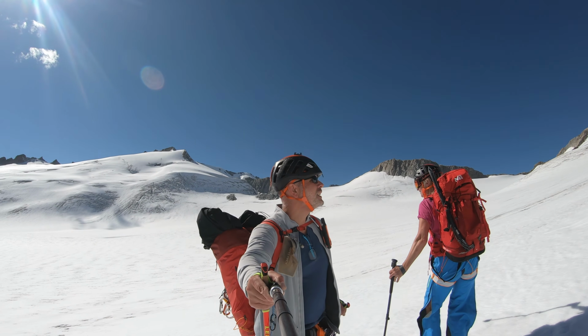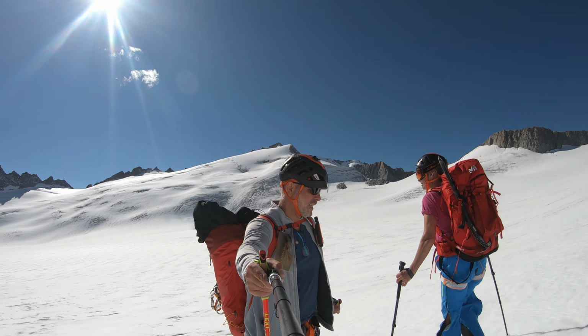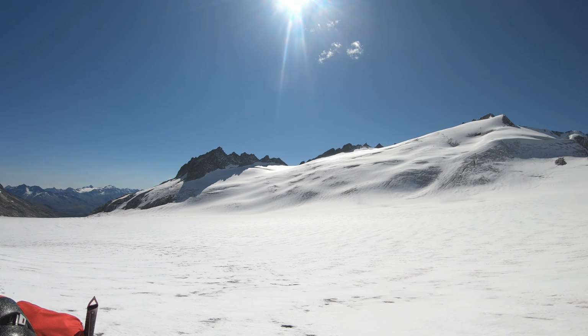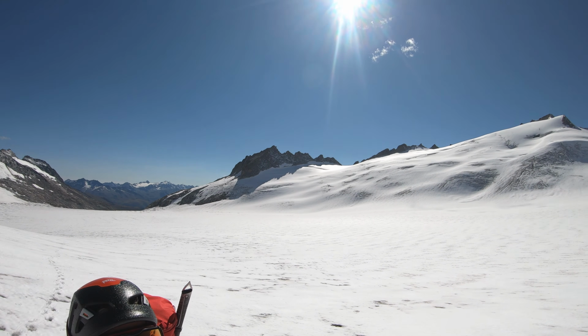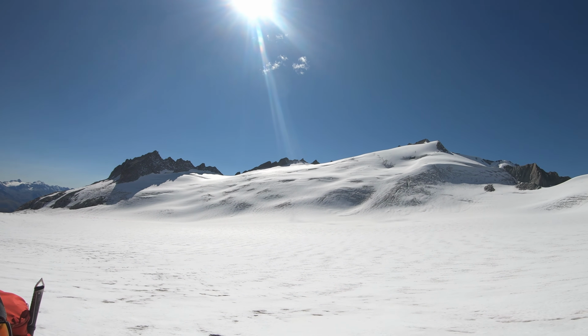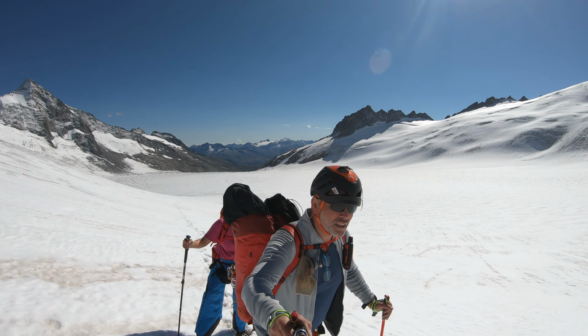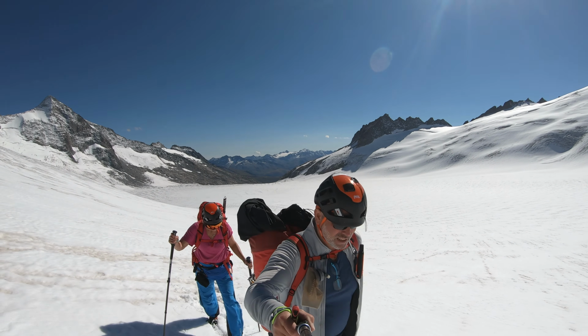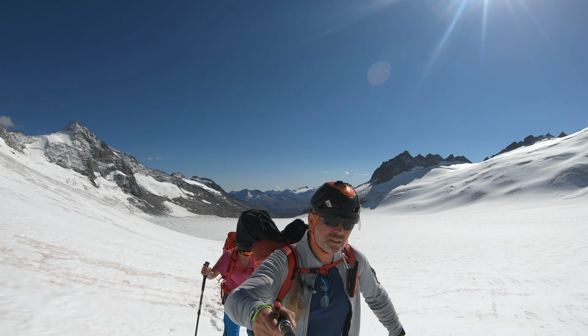It's absolutely beautiful. Just breathtaking. What you can hear is the waterfalls. Yeah. And the water trickling under the ice. Well, we are near 3,000 meters. So it's like 500 to get to the summit.